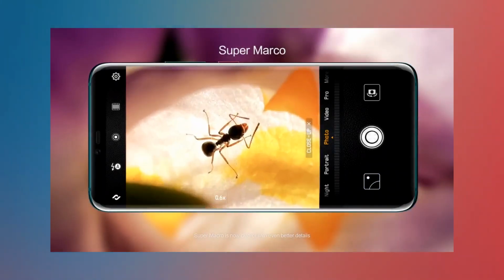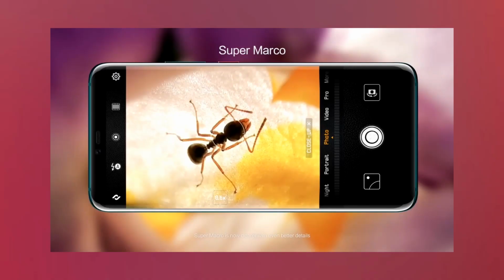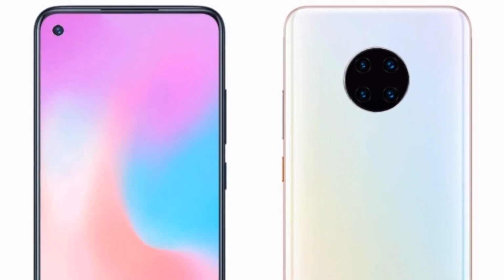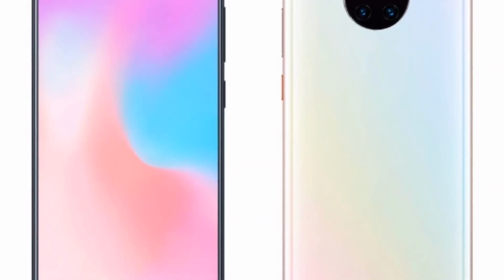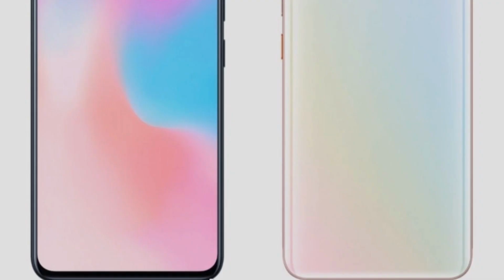Instead, Poco will use a punch hole display panel just like they did in Poco X2. So the punch hole could be at the corner or it could be in the top center just like the Galaxy Note 10. It looks more symmetrical.